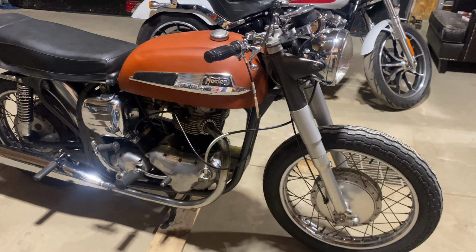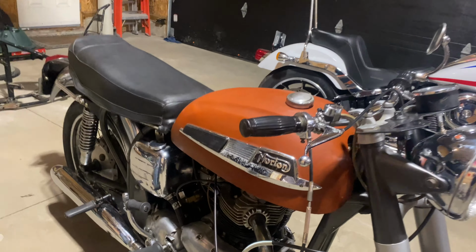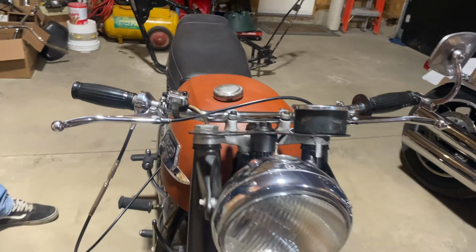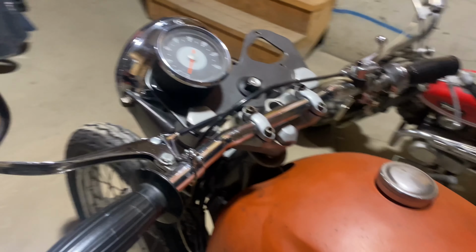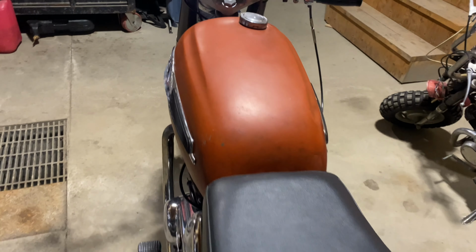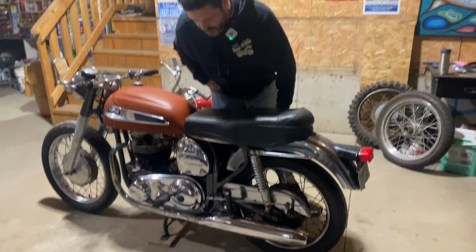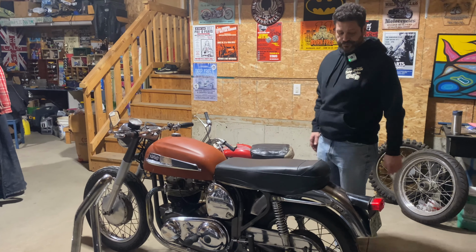But I decided to leave the tank original. I kind of dig the patina on it. It's got a little bit of a ding here, but I always think it's only original once, and once you paint over it, you can never get it back. So I try to just leave it the way it is. I cleaned up some things, but I still think it's cool to leave them original because it's not a show bike. I like riding my bikes. I changed out the shocks and some of the tins, but for the most part, it's pretty original.